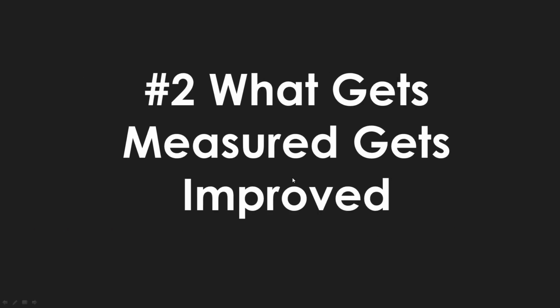Okay, that brings us to number 2. What gets measured gets improved. If you want to get better at ranking videos on the first page of Google, you've got to be looking at your analytics more, looking at YouTube Studio Beta, and making small tweaks, because I've learned that small tweaks lead to giant peaks on YouTube.